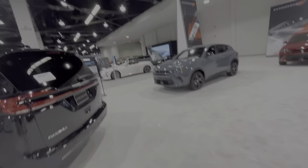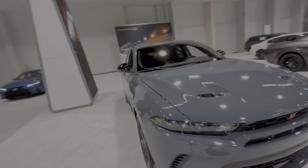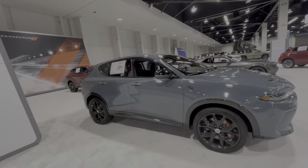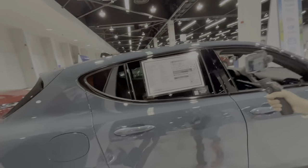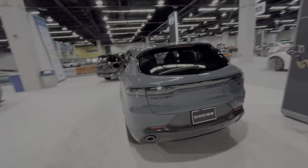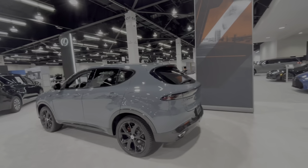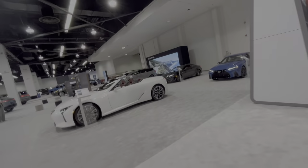Let's check this Lexus LC, and that's it. It's so ugly, honestly, it's so ugly. Hornet R/T for 46,000. I mean, 46,000 for an M3. 46,000, man. It's a Lexus. You can buy a Lexus IS for that money, right?